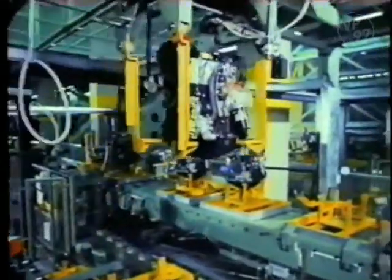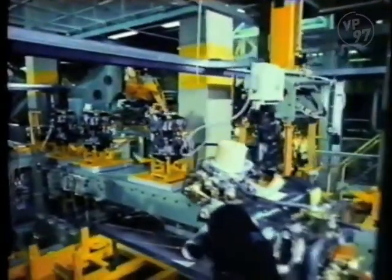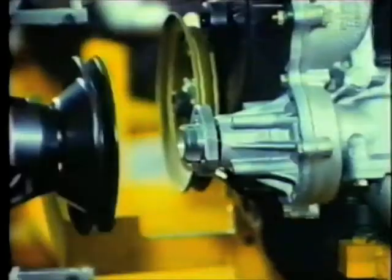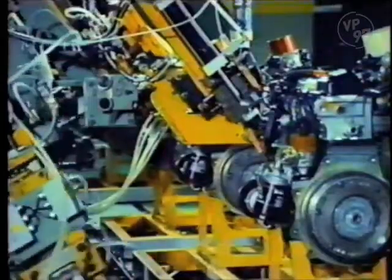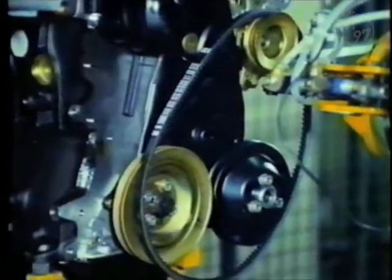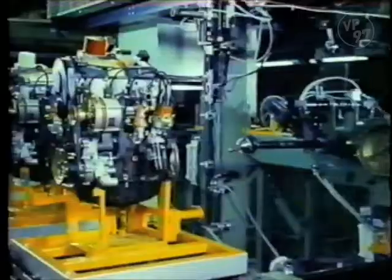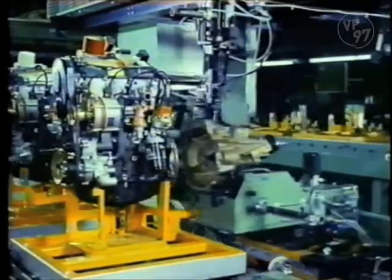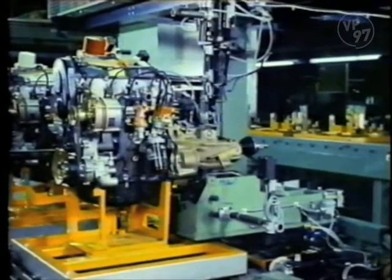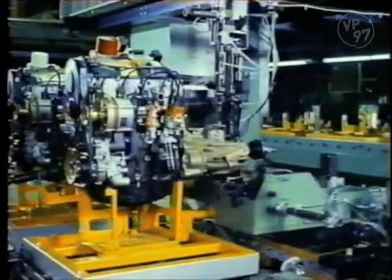Every 20 seconds, an engine arrives at the drivetrain line. Robots attach alternators, install V-belts, and later tension them. Other robots bolt engines and transmissions together and attach the starter motors. Increased automation has resulted in the development of many new assembly processes. For example, the engine, transmission, drive axles, and steering rack are assembled as a unit on the subframe. Toe is adjusted automatically to the closest possible tolerance.